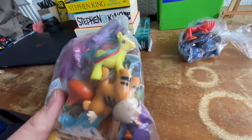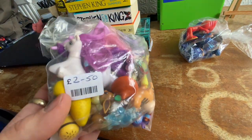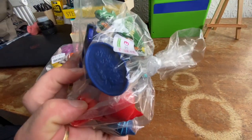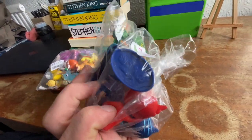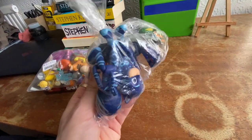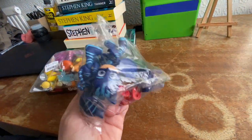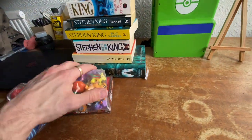Some little My Little Pony figures. They could be worth something, but they're not going to be worth much. It's not really one to make money from. This one, not really the same, but £1.50 for this bundle of PJ Masks. I've just got a few bits, so I'm just trying to get a bundle going, then I'm going to sell them all together.